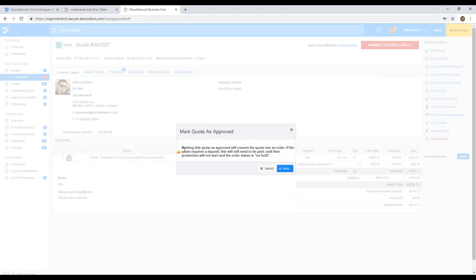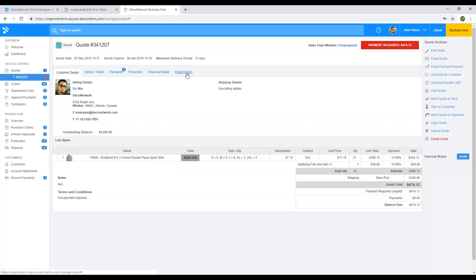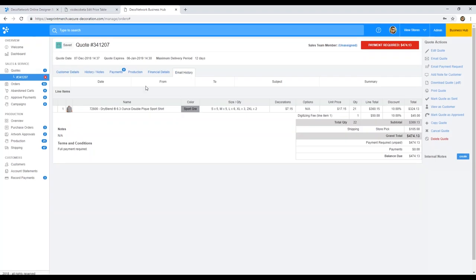Yeah, I was just mentioning the fact that we're doing all of this through Business Hub. We haven't had to switch back to an email client like Outlook or Gmail or anything like that. We're able to do all of this communication from within the Business Hub. And if that customer replies to that email, we're going to track that as well. We're going to show that in an email history tab against the order. So you're not having to leave Business Hub for multiple systems. You can stay within the application and handle all of your communication with the customer that way.